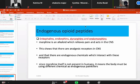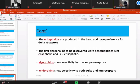There are some other compounds which are found in the brain, which we are born with, where certain compounds produced in our bodies are able to bind, and that's how they discovered these endogenous opioid peptides, because there's no way we can have receptors in the brain which are meant for morphine, which is coming from the plant. With that analogy, that's how they came up with it. Scientists discovered these endogenous opioid peptides, which actually work on those receptors in the brain. The enkephalins that I talked about were actually the first ones to be discovered as the endogenous opioid peptides, and they have preference for delta receptors where they act. While dynorphins have a preference for kappa receptors, endorphins can act on both delta and mu receptors.